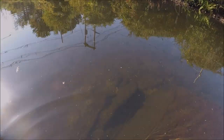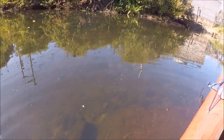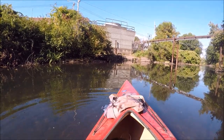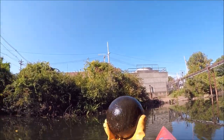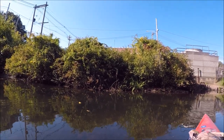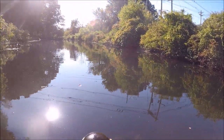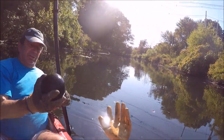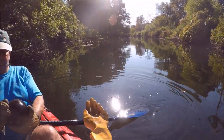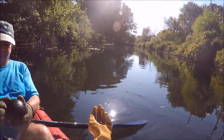I don't think I'm going to be able to pick this up. Looks like a bowling ball. Oh, maybe I can pick it up. Let's see what this is. Oh well. Or a cannonball. This is the biggest marble of the day. Bocce ball? I don't know what it is. It's either a bowling ball or a bocce ball. Yeah. Check it out. Cannonball. About the weight of a bocce ball. It's a marble. A big one.